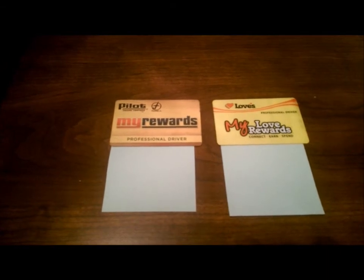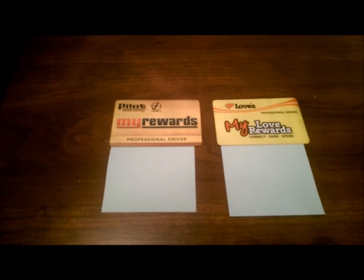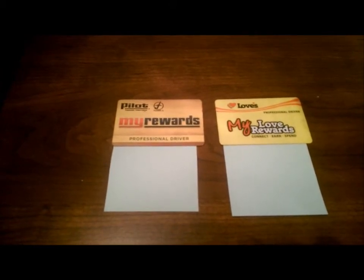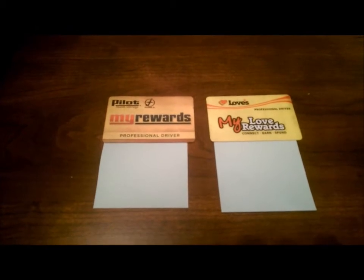Some drivers aren't able to get them because their owner-operators or their companies don't allow them to have them. So sometimes other drivers will actually go and give away their showers. So that's pretty awesome. Truck drivers are usually pretty close-knit when it comes to helping everybody out.